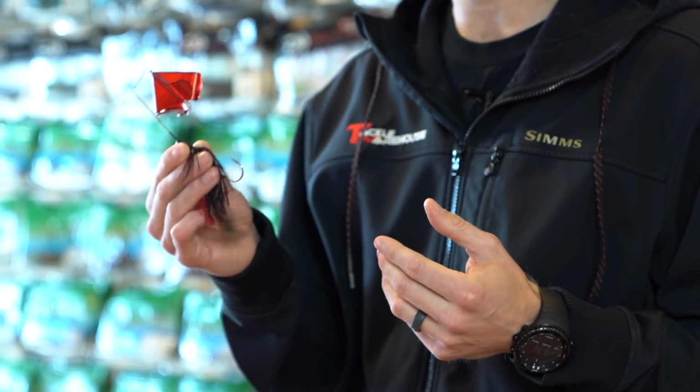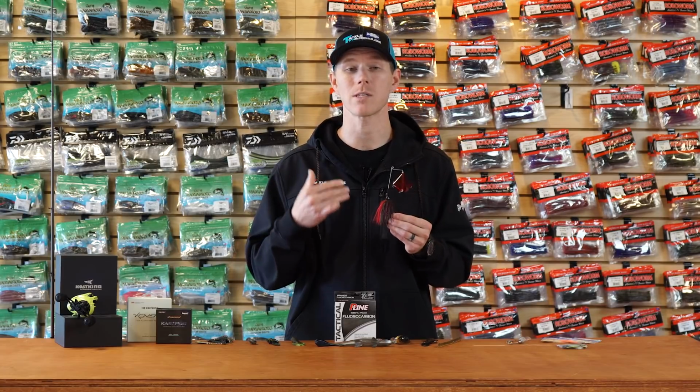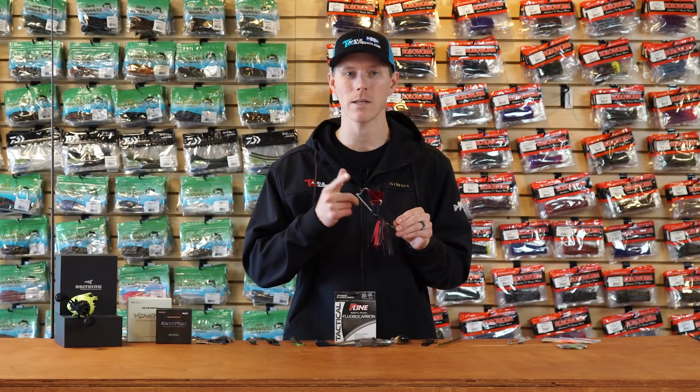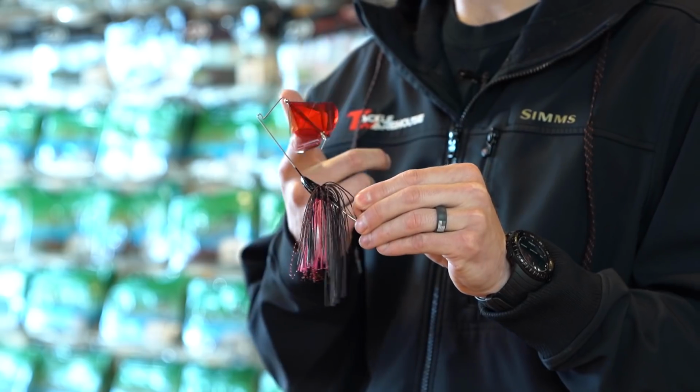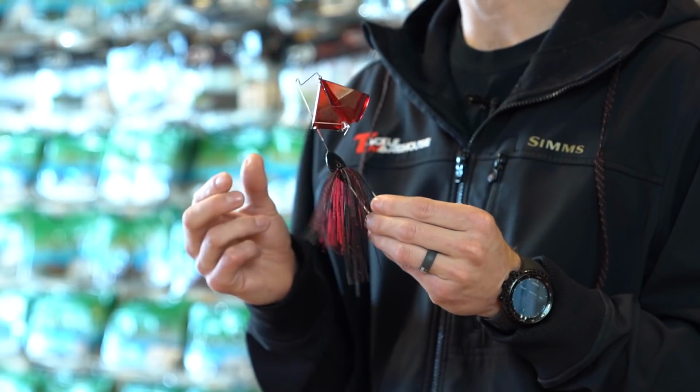I know buzzbait, you don't really think subtle, but when you have a high pressured fishery or your bass are seeing a lot of buzzbaits, any little different thing like that is going to help. So they popped off the clacker on this one so you can have no noise. That soft plastic, smooth spinning blade up front here. All the other same great components.